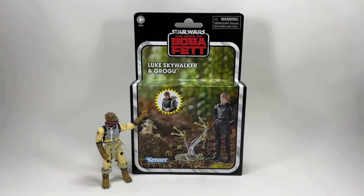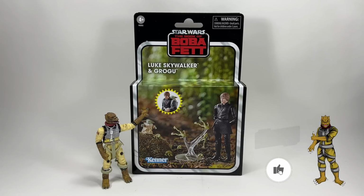And in this video we're going to be taking a look at the Star Wars The Vintage Collection Luke Skywalker and Grogu Deluxe set from The Book of Boba Fett. So this is one of those windowless deluxe sets that we're quite used to now. It basically is a figure with some extra accessories, which apparently makes it deluxe.